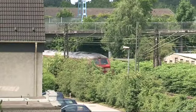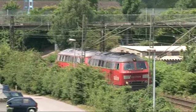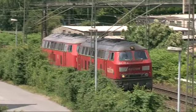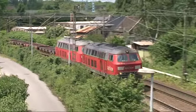Around 20 Class 225 diesels are allocated to DB Schenker's Oberhausen depot, where they mainly work on steel trains. Here 225011 and 150 approach the camera.